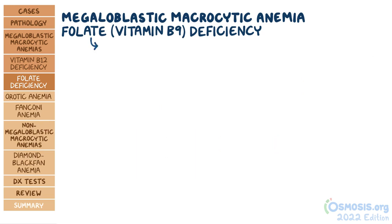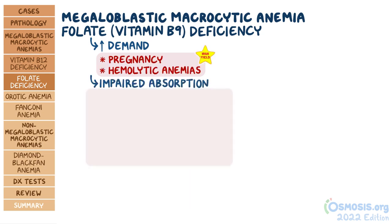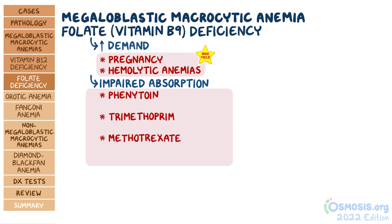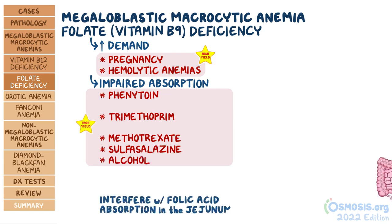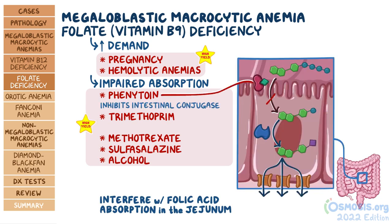Folate deficiency due to increased demand occurs in conditions like pregnancy and hemolytic anemias because more red blood cells need to be produced. For impaired absorption, medications like phenytoin, trimethoprim, methotrexate, sulfasalazine, as well as alcohol, can interfere with folic acid absorption in the jejunum. More specifically, phenytoin inhibits the intestinal conjugase, which normally converts the polyglutamate form of folate into monoglutamate.